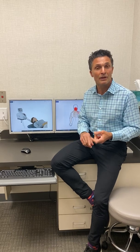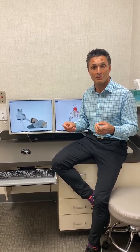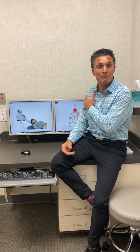The second thing is using anti-inflammatory medications. This comes in the form of ibuprofen or Aleve or something over the counter or something more prescription like Celebrex or Mobic. More stronger anti-inflammatories are steroid medications, which could also be used to reduce the inflammation. Reducing the inflammation around the pinched nerve can alleviate that burning and numbing pain down the arm.